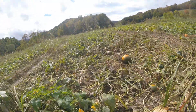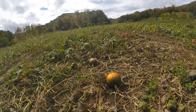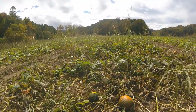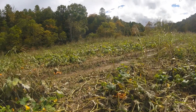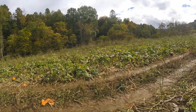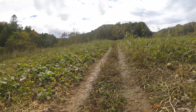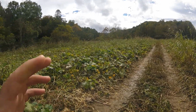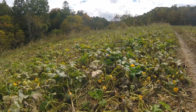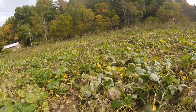After this weather moves through, we'll get some cool weather and they'll ripen on up, I hope. We're probably going to pick them regardless, no matter what stage they're in. So we've got this section, this section, and there's a section over there to clean up. And some of them have more pumpkins in them than others.